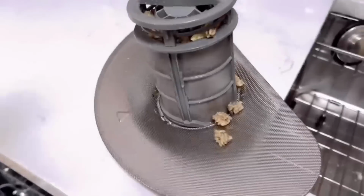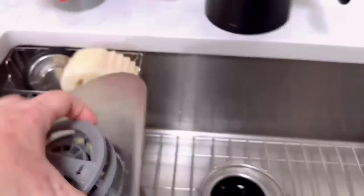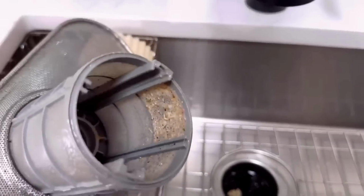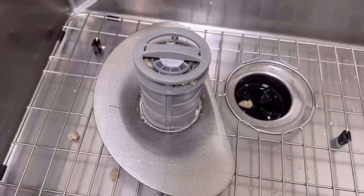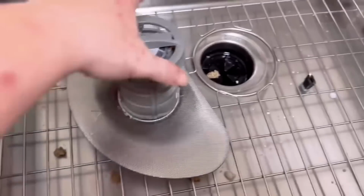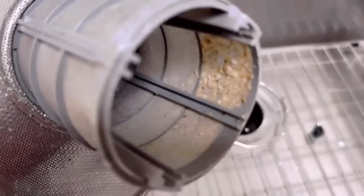This filter gets so gross so quickly. Ugh. So I'm just gonna quickly rinse that out. I know a lot of people forget to clean out their filters. I try to do that multiple times a month. It's not that hard, but that's definitely what'll give you the funk in your dishwasher.